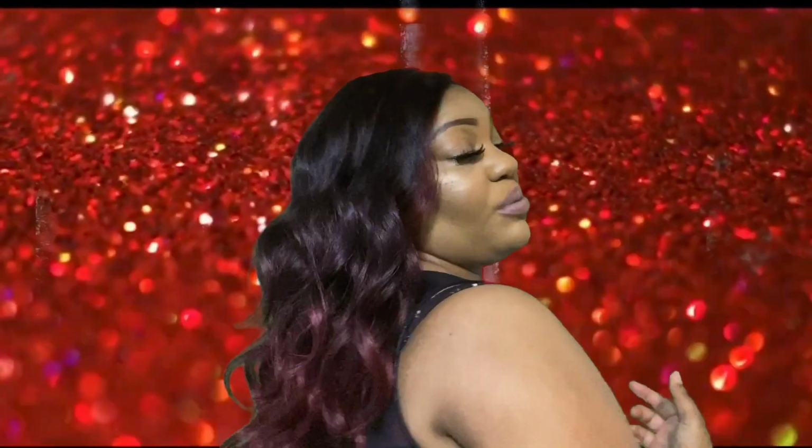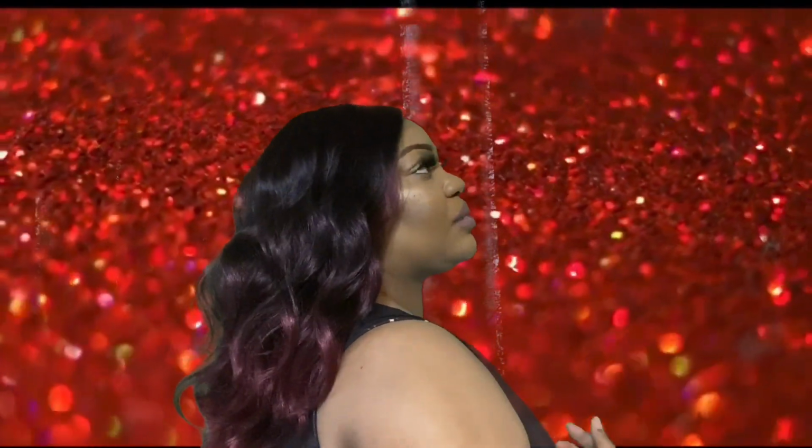So let's talk about the pros. I want to start with the good things first. First of all, if you like long hair, this wig is probably 26 inches, and it's not even straightened. So she is extremely long.